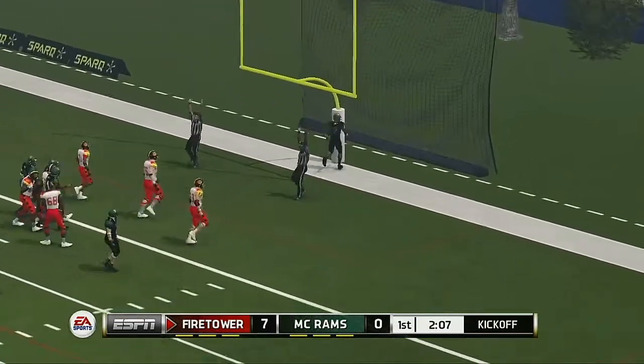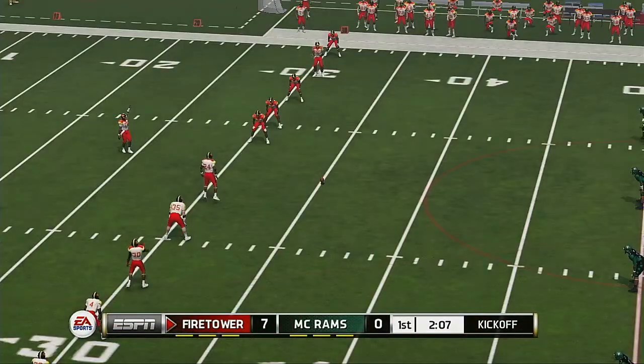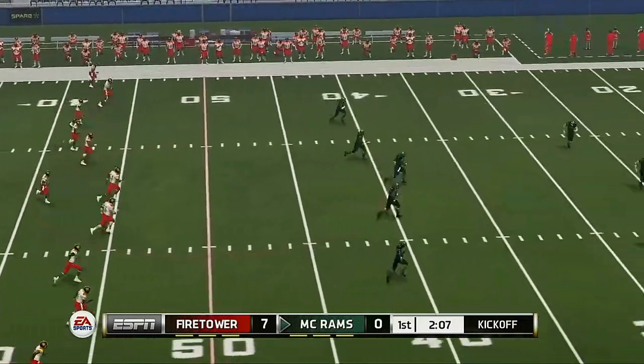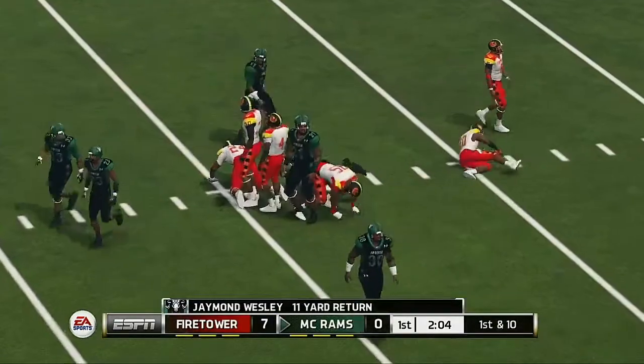He makes the PAT. A six-play, 73-yard drive, and a touchdown as a result. So our score, 7-0. They line up to kick this one away. Wesley fields it at the 18. He gets out to about the 28-yard line.